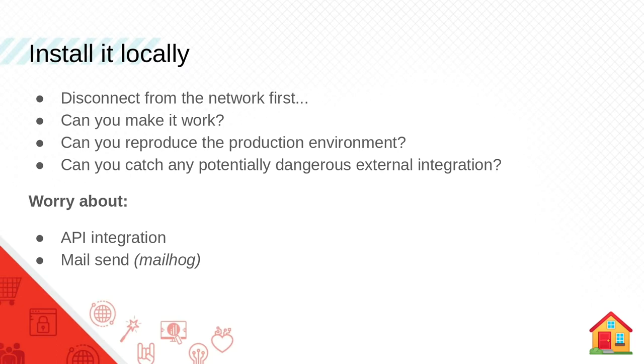I still disconnect though, just in case. Great, great. That's a good point. So would it be like a settings override, the basic setting override? Yeah, you tell Drupal always use the basic one, and it always goes through MailHog, or it's supposed to. That's a great tip.